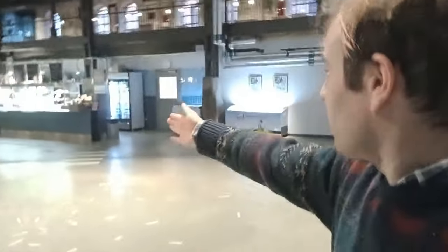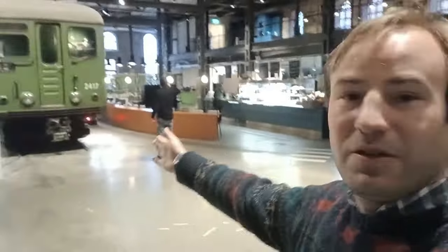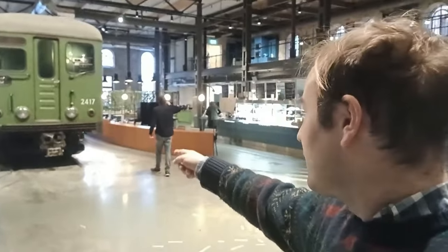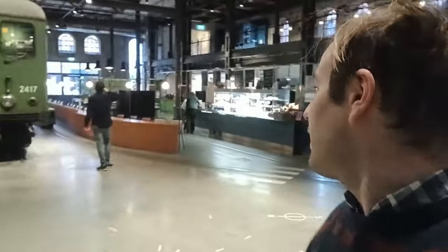I wish we could have something like this in England. I think the problem we always tend to find in England is we're not very good with it unless it's fenced off. And here, it just runs through the middle of the museum, which I find quite amusing. You've got a cafe there, and you've got a full-size version of what we've just seen. So the end station is just there.